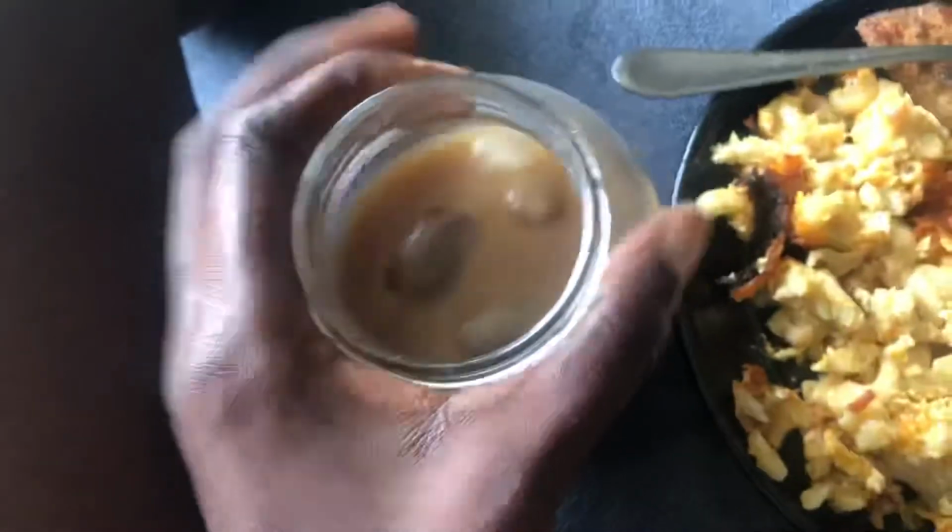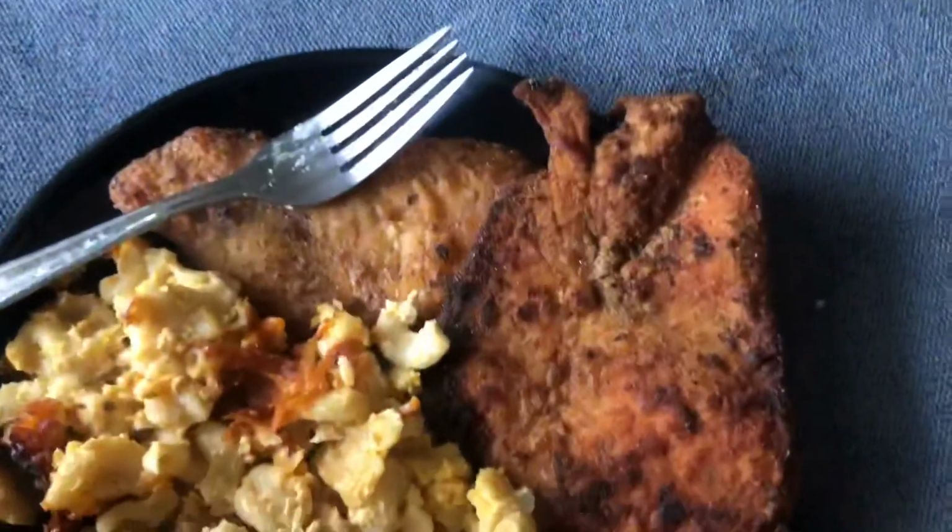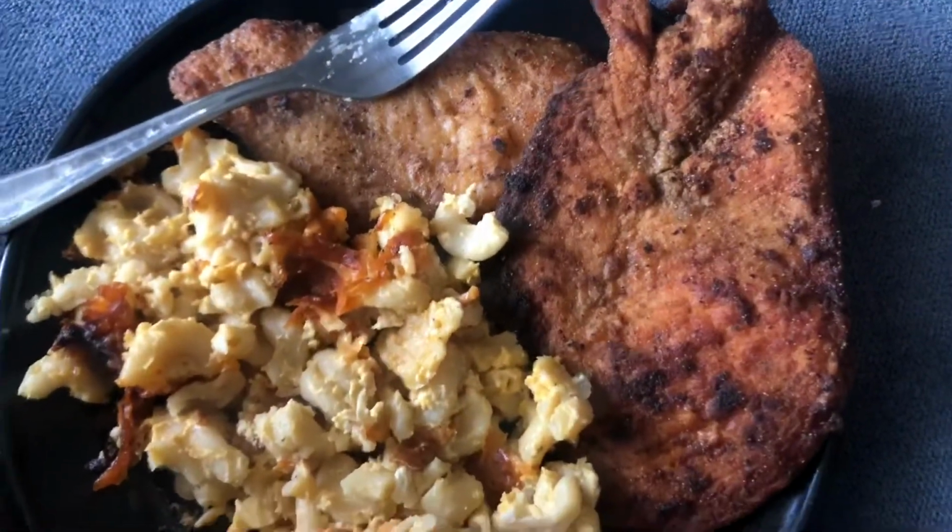This is my iced coffee. This is my macaroni and cheese and my fried chicken breast. It's giving very much I'm my own Starbucks. It's giving very much I'm my own personal chef.